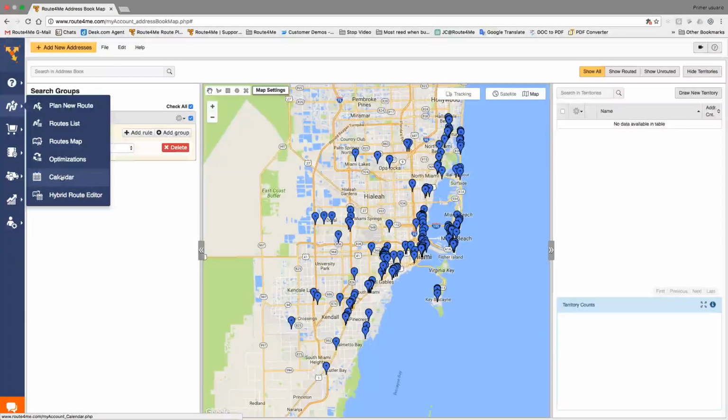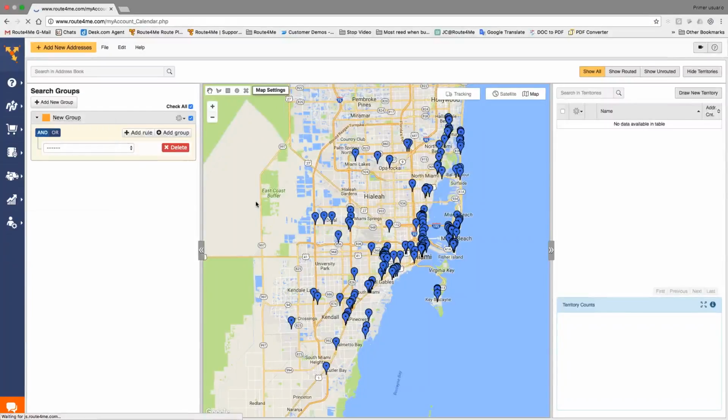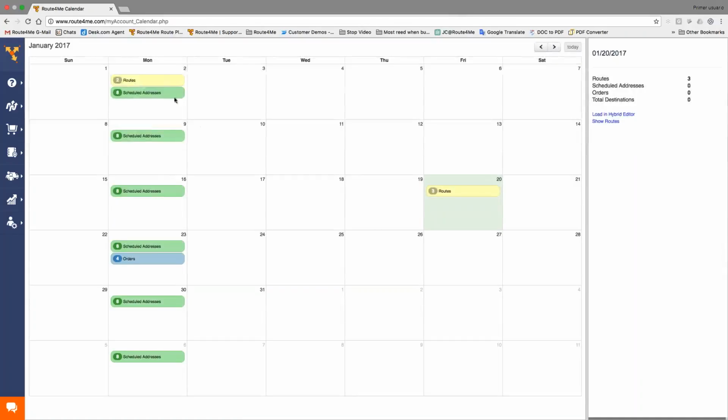Okay. So I'm going to do calendar. And in the calendar, you'll be able to see what addresses have to be visited that day. Okay. If you have any orders that come in from your website, I'll show you that section where you can actually have the orders that come in through your website into our order section. As you can see on the 23rd, I have 4 orders coming in, and there are 8 addresses that need to be scheduled. So based on when you have to visit that customer, the system will keep track of that, and then the orders will be added into it.